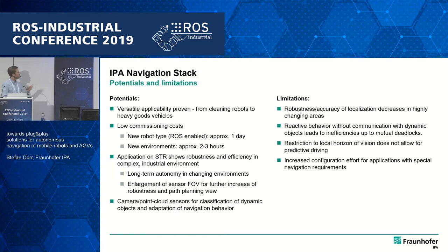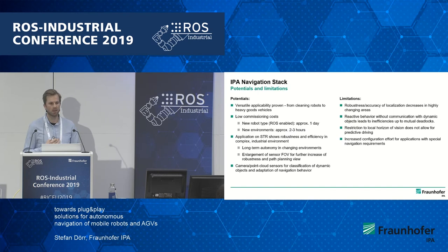Also, we have demonstrated several times that we can really reduce commissioning time. So typically, we need approximately 1 day for setting up a new robot type if it's ROS enabled, and then 2 to 3 hours, depending on the dimensions of the environment, for new environments. Then the particular application on the SCR shows that although we have a complex industrial environment, we can generate these long-term autonomy capabilities and provide a robust and efficient navigation system.